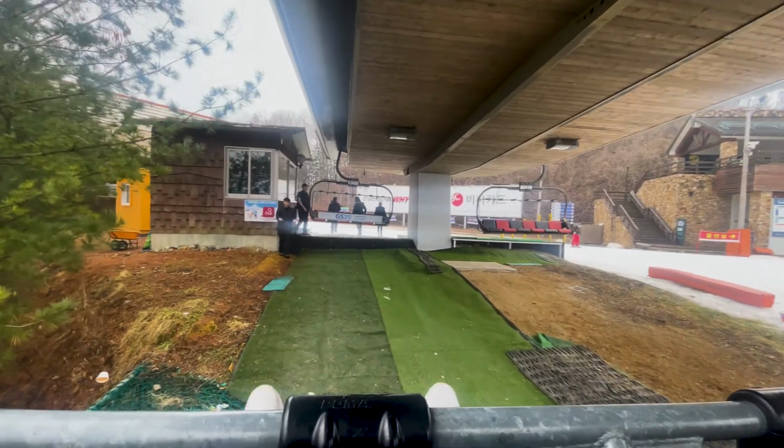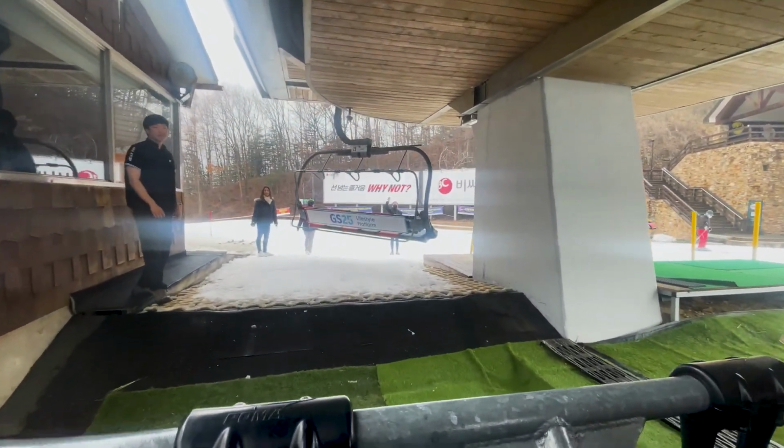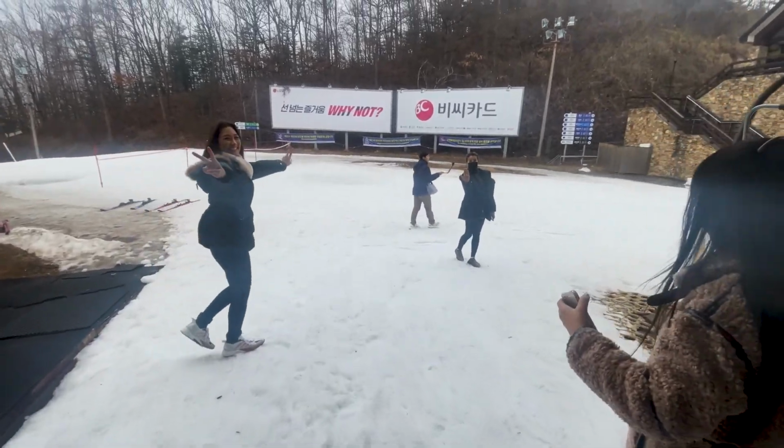It was worth coming here just to experience going up on that ski lift, and once we got to the top of the mountain it was basically just a good place where we could take some cool photos for our social medias. And there's an opportunity if ever I've seen one.